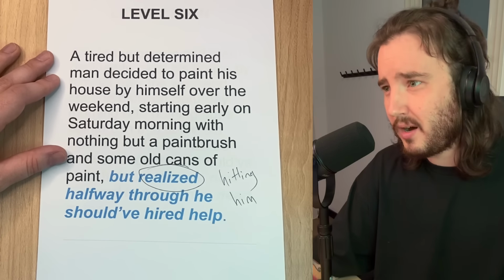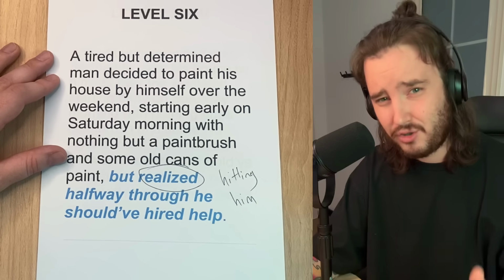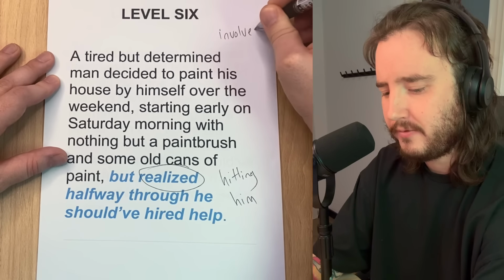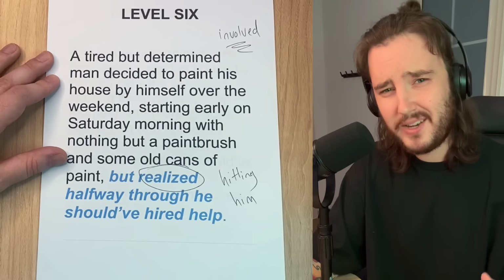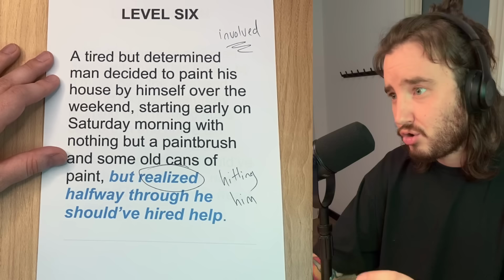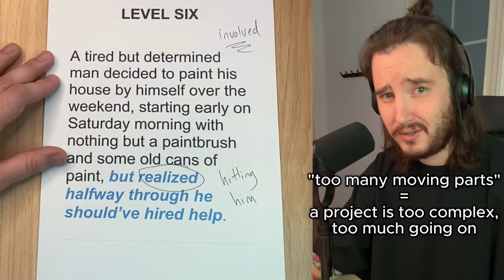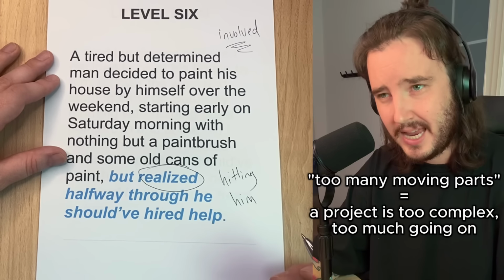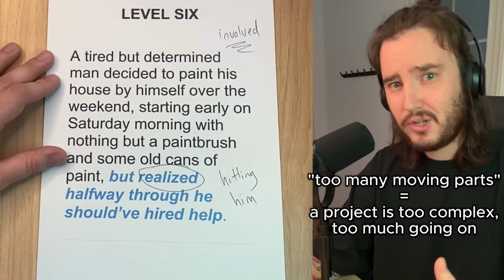I took on a project that was way too big, way too involved. It's too difficult, too challenging. There's too many moving parts to this project, right? That just means it's tough to keep up with. It's a lot to deal with.